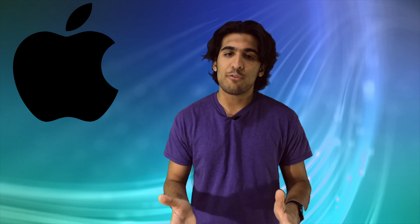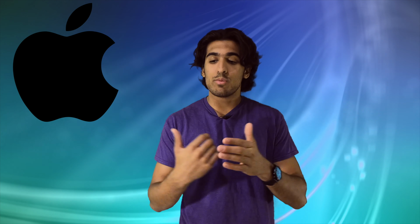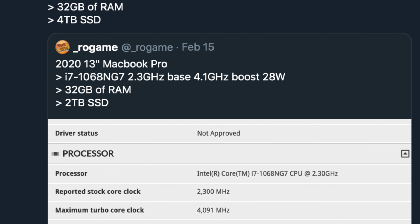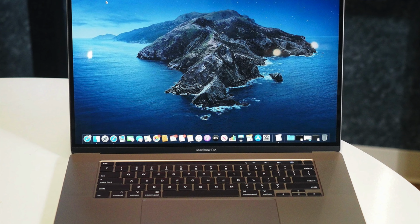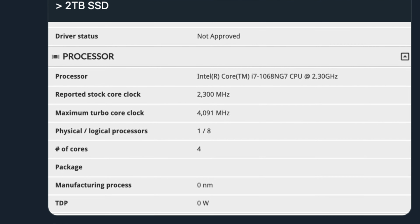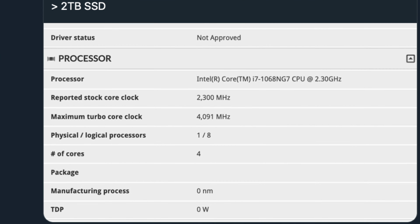Well, it looks like it's not going to be 14 inches anymore because according to Rogue Game on Twitter, he has given a spec sheet of everything you need to know about the MacBook Pro, and it looks like Apple is opting for a 13-inch. That's really the only disappointment in this story because everything else is actually pretty good. It looks like the new MacBook Pro will support 32 gigabytes of RAM, up to 4 terabytes of SSD. That is insane. And the base storage will be about 512, it seems.